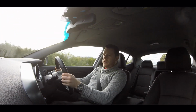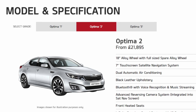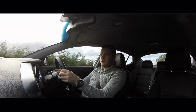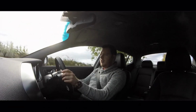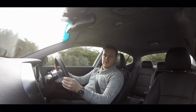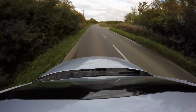So like I said, this car sits in the middle of the range. It's just over £21,000 on the road. Obviously you get your 7-year Kia warranty, which is a massive selling point for Kia. Vauxhall are offering something comparable, but I think there's a few catches with what they're actually covering in their warranty. Obviously, if you're looking into these cars, that'll be something that you'll want to take note of and compare between the two.